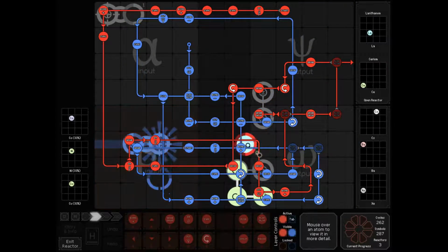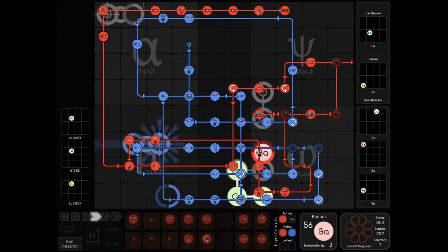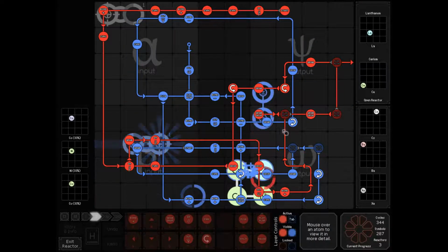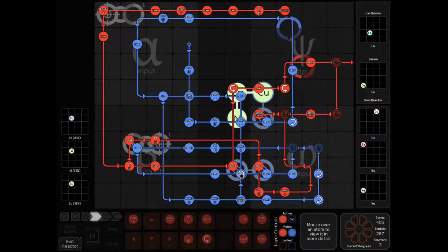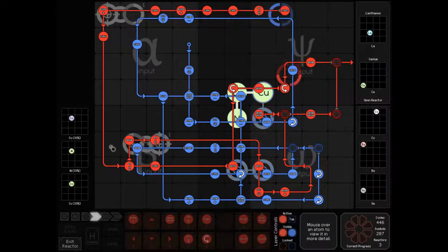With this, he separates out xenon, cesium, and barium, which are elements 54, 55, and 56, and outputs them into the omega output. Lanthanum and cerium have bond limits of 3 and 4. Here, the bonders are used again to sort them and output them into the upper pipe.